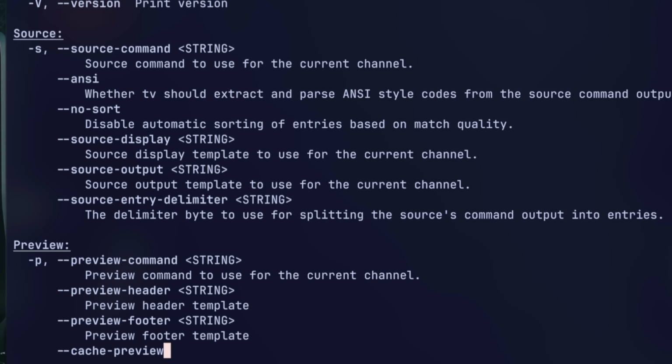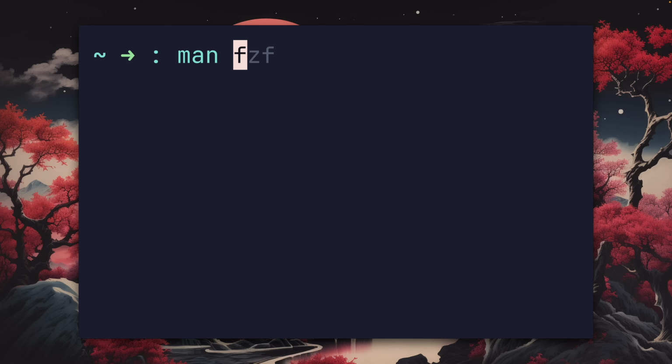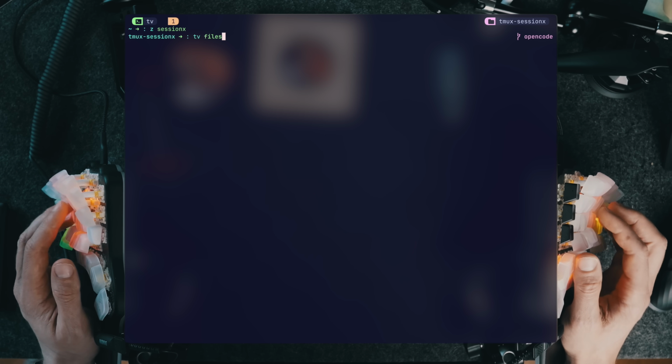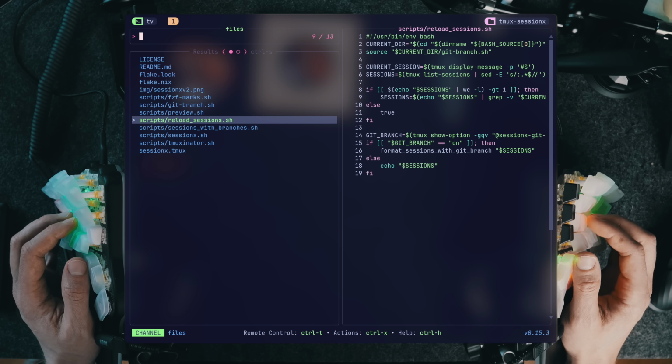And while the other switches resemble FZF, as you can probably tell by the short list here, that's not why they're here. You cannot fight this. Running TV in a more contained environment gets you an instant file picker with preview, which is a bit like firing up a terminal explorer like Ranger.